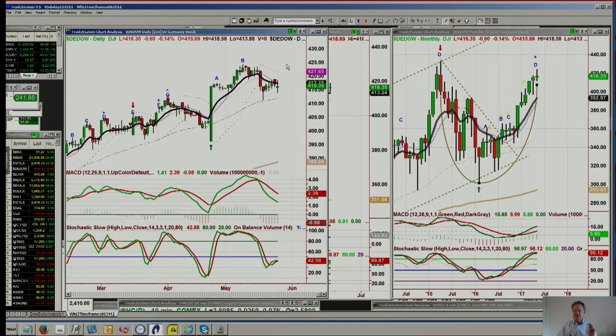So, can you tell me what you have for the price of the DAX at this point? Right now, my delayed data shows 12,616.